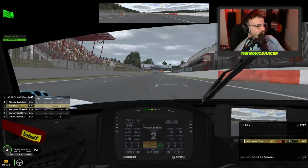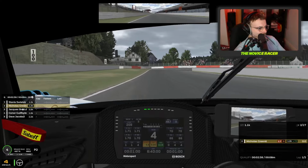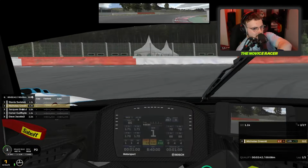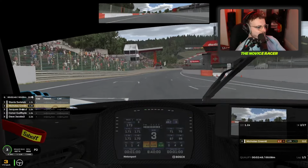Rounding the final corner before our first timed lap, and we have to remember that the outlap is so long here, this is going to be our only chance. So we have to make it good, no track limits or anything like that. Let's just make it clean, if not fast.